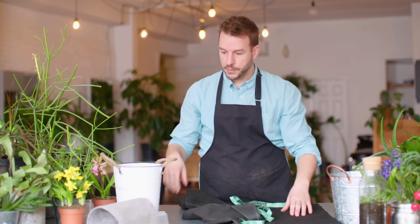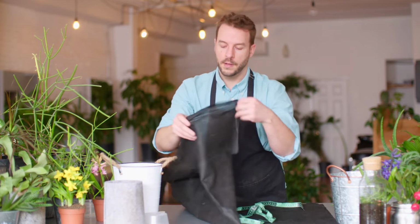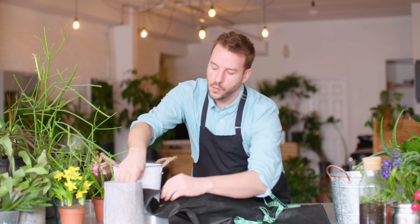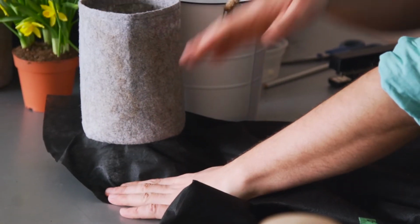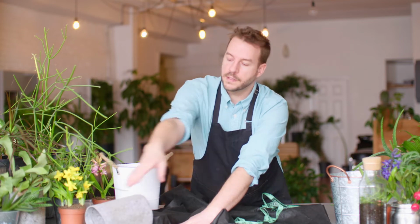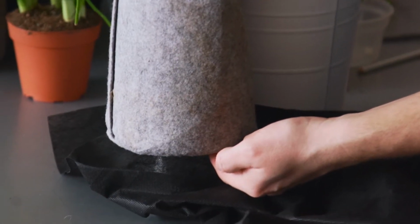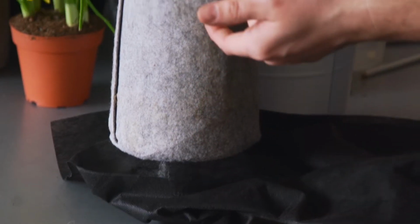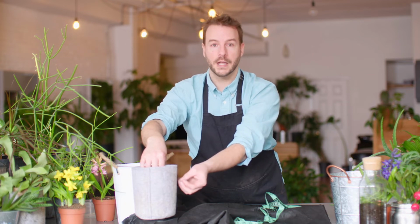pot. And so I simply do that by cutting a small strip of this fabric that is going to dangle over the pot, and that provides a wick surface so that when this geotextile gets wet, it wicks moisture up to the bottom of the pot. The soil will wick the moisture up to the roots of the plant, and the plants actually can sense moisture as well.